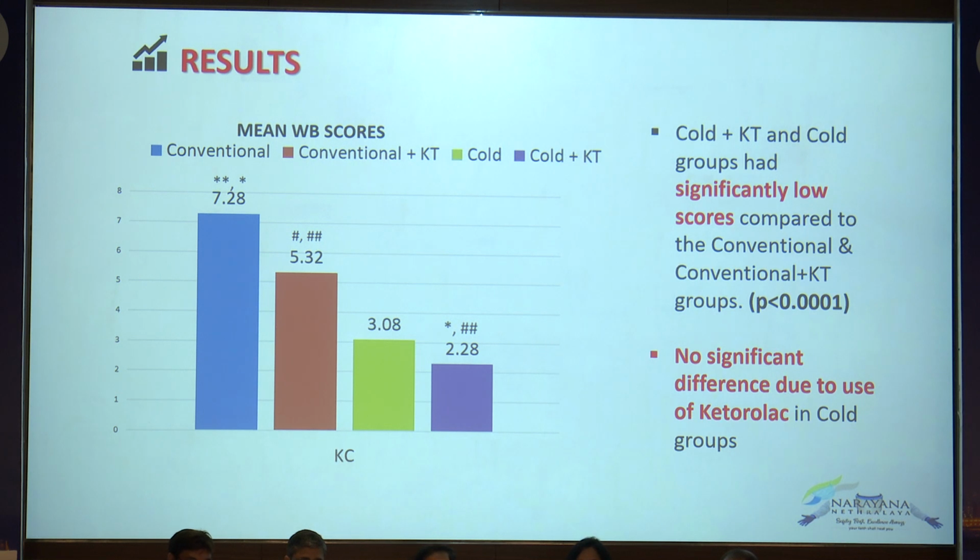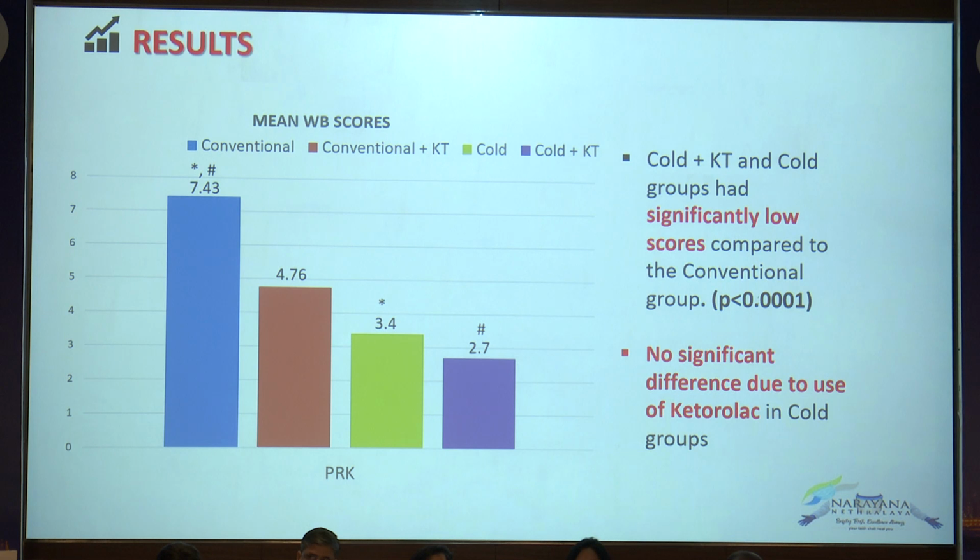That is the cold plus ketorolac and the cold BCL itself, in comparison to the conventional bandage contact lens. What is also important is that the addition of ketorolac, whether in the conventional plus ketorolac or the cold bandage contact lens with ketorolac, did not actually cause a significant difference. So it's in fact the cold BCL itself which was significantly better in looking at pain post-operatively, either post-PRK or post-keratoconus cross-linking. Even in the PRK group, we found a similar trend.